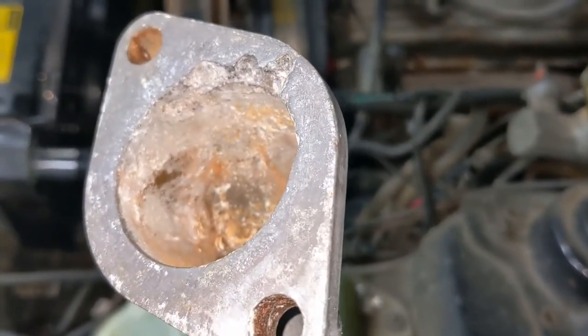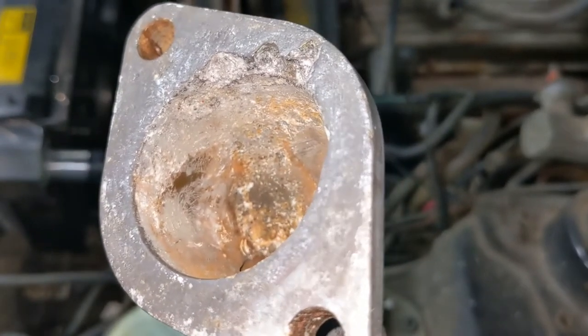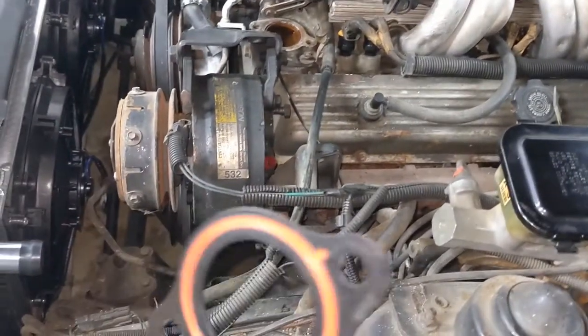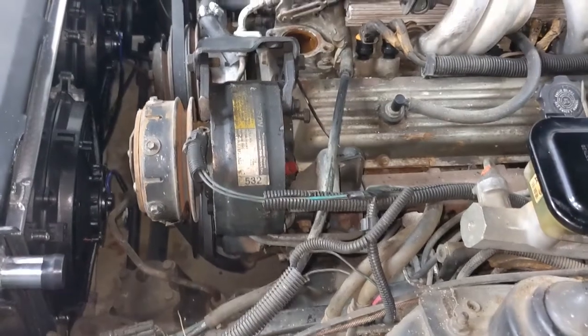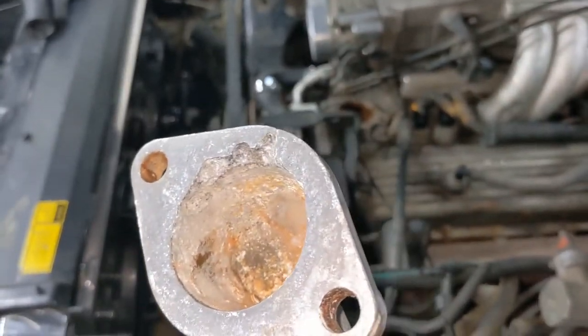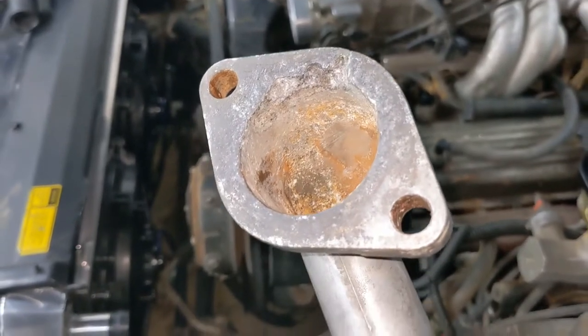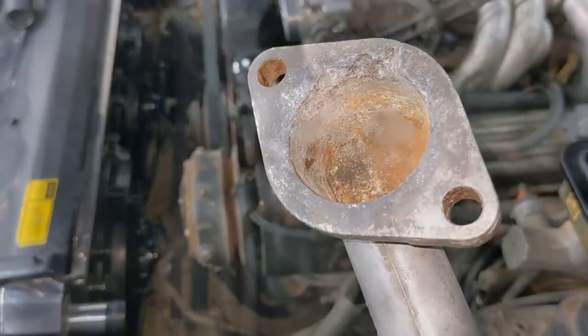See that pitting right there? This was going to be really hard to seal. So with this plastic and silicone style gasket, you can put a little silicone on the water neck and then use this gasket, and it should seal up just fine. So I'm going to get all this put back together. I'll show you when I get it all back done.